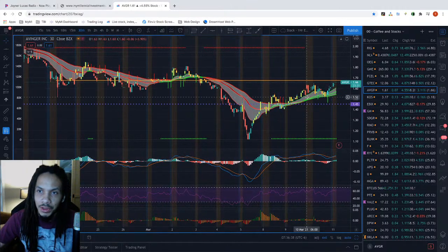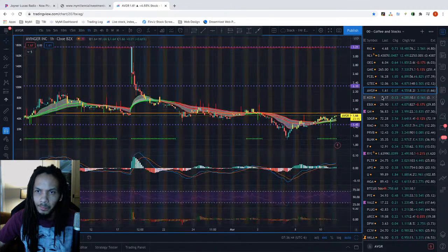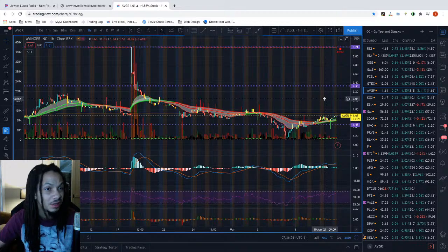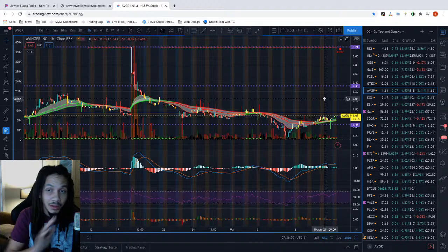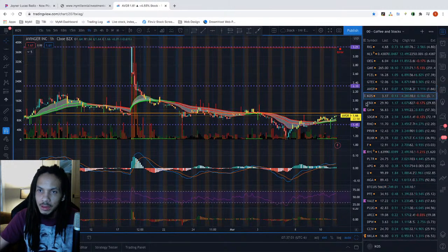And then we have AVGR, which was up 5%. A little swing on it, not much. Looks like I'm waiting for this to potentially retest 2.33. I need to do some DD on that to see if it's even worth $2.33, to be honest, to justify the move back up to the upside. But moving on to KOS.